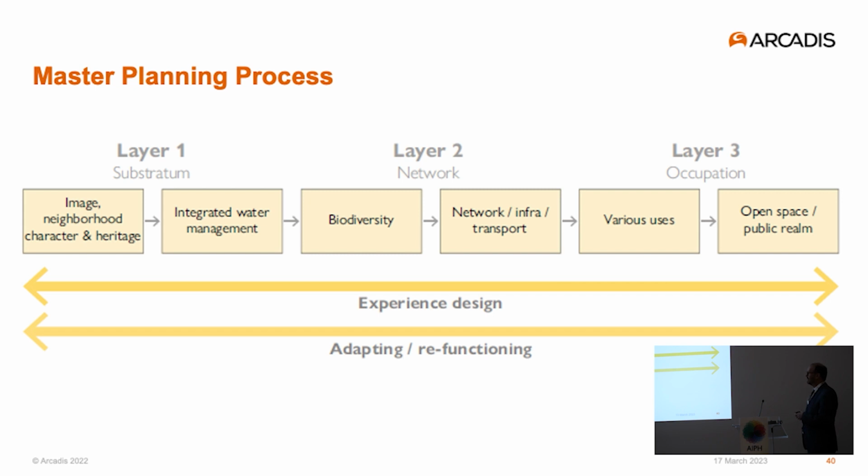Then we start working on the network and the transportation, and then in the end the various uses and the public realm. And during this whole process we keep an eye on our experience design, but also on the adapting and the refunctioning. So if we do this process for our 180 days expo, we always keep in mind that after the expo there will be an after use, and that everything we have done here will also be useful in the period after the expo.